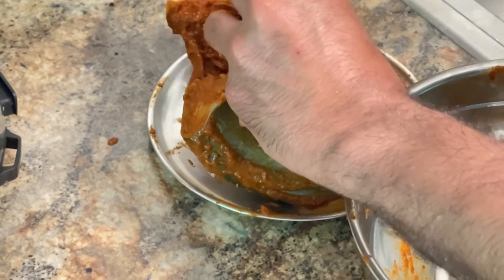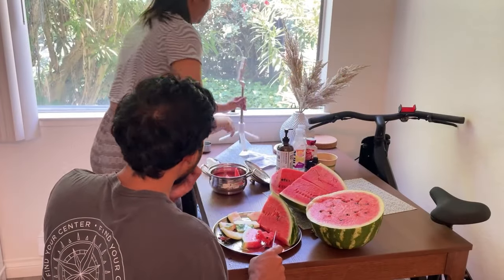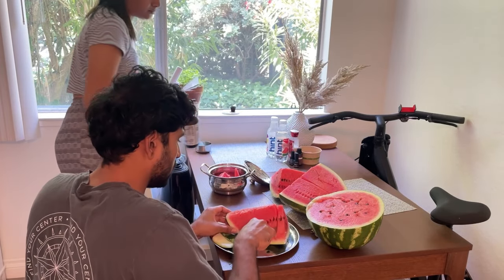So meanwhile, he cut the watermelon that we got from Costco. It's summer here and there were plenty of watermelons in Costco. This one was super sweet and juicy.